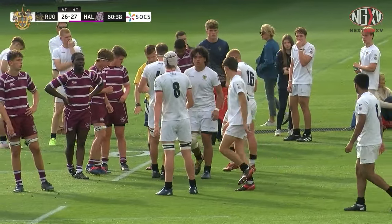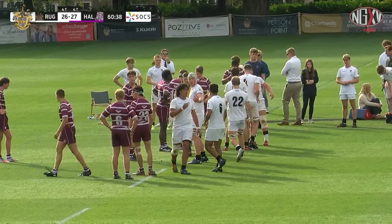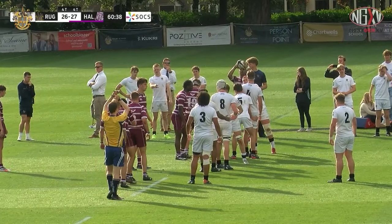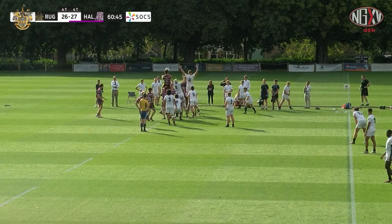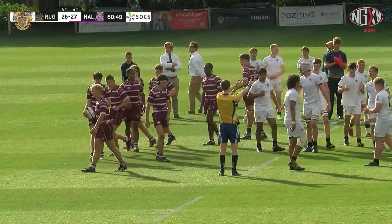Have you set your mark? There is your mark, okay? Thank you. We're ready to start. Time is back on. Haileybury line out. Mine's yours. Line to throw the ball in. Not straight though, so Rugby have the scrum.